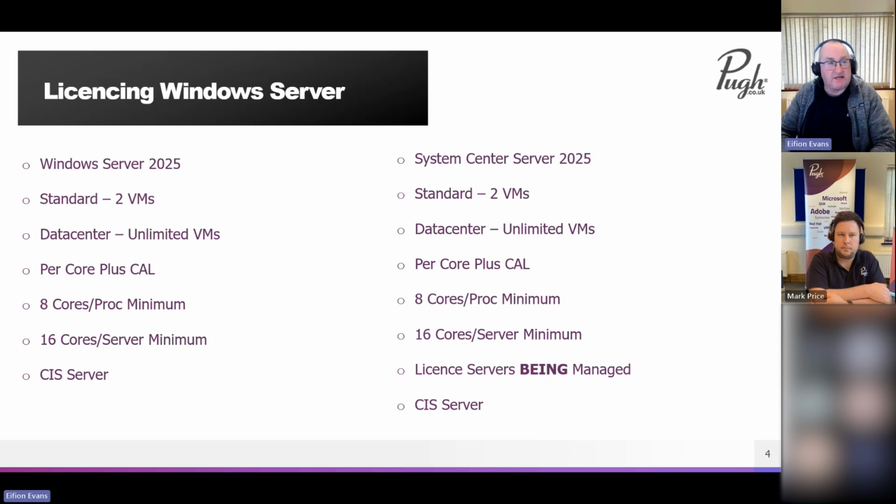Because Windows Server and System Center tend to go hand in hand, there is Core Infrastructure Server available, which allows you to buy Windows Server and System Center for every host that you're protecting, and that then will give you coverage for both products and management for both of them.